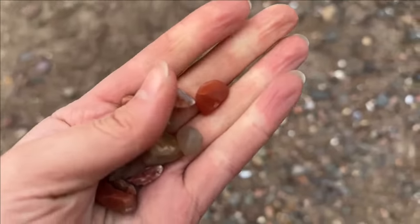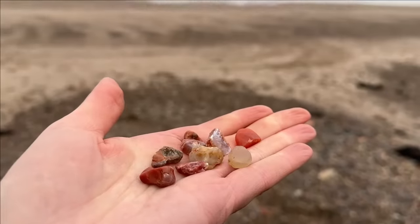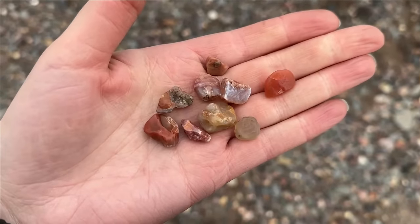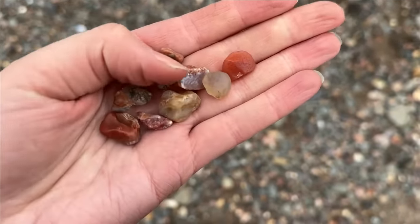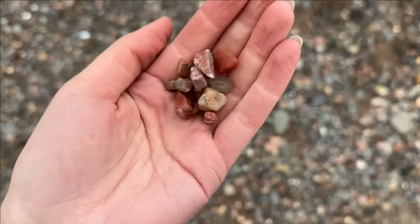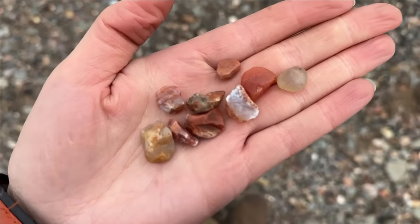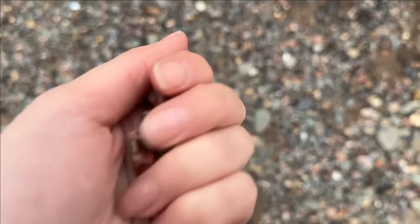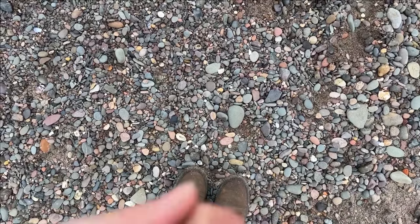And look, I've been collecting for a little while and I've picked up a small handful of tiny bits. You can see there's some banding in there and some chalcedony, different kinds of rocks, different kinds of chert. All beautiful though. I love the sound they make. Can you hear that? I love that.